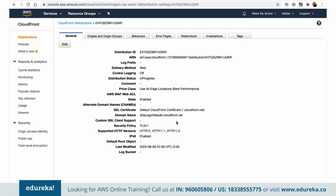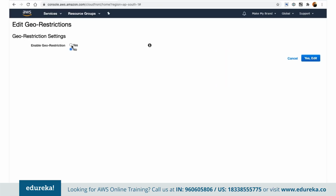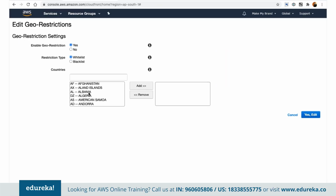so that once they enter the domain name in the browser, this is going to be used as a distribution model. Now, after creation of this distribution, let's say we don't want this particular distribution to be available in some selective countries, then we can apply restriction policies as well. Here we have a tab called restrictions. Under restrictions, we can choose which countries we want to restrict the distribution in. So here we have geo restriction. We can click on edit. Yes. And here we can simply add the countries to a blacklist or whitelist.